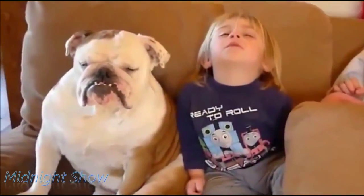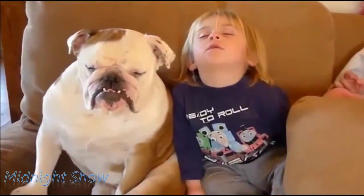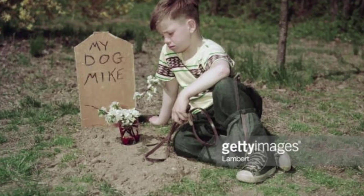Whipworm infections suck the life out of you and your best friend, dehydrating you and stealing nutrients from the food you eat. With severe infections, this could mean growth retardation, slow cognitive development, weight loss, and anemia. Untreated infections in your dog could mean death.